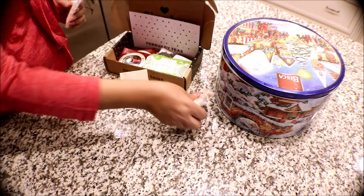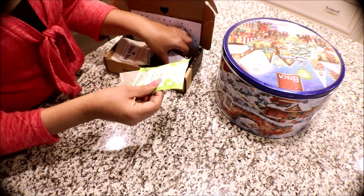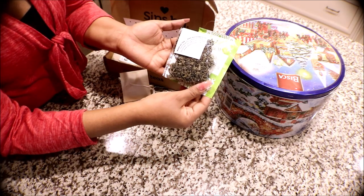Okay guys, I'm gonna go ahead and brew our tea, and we are going to taste each of the teas I got for this month.